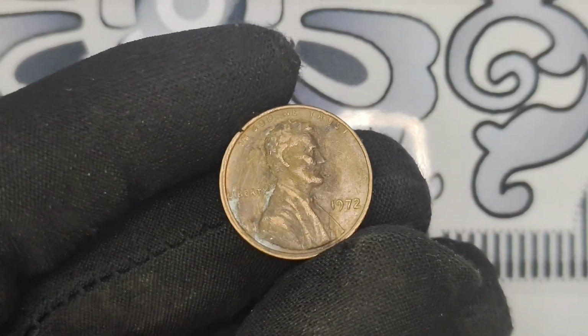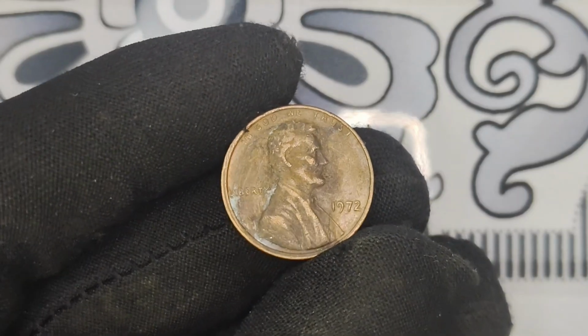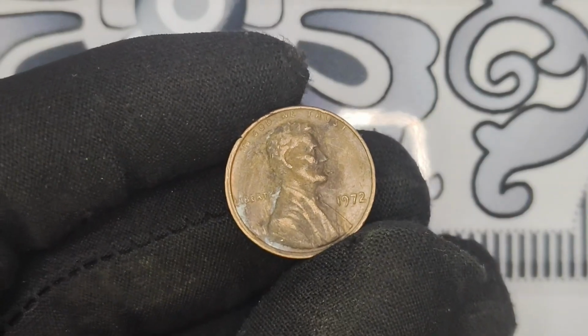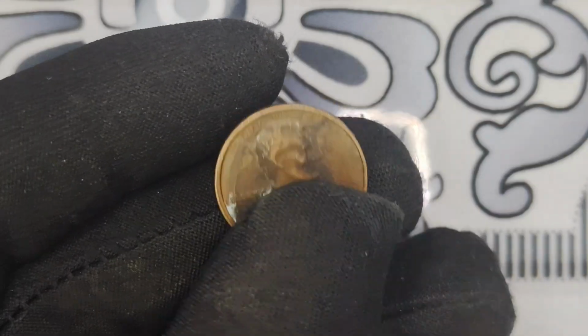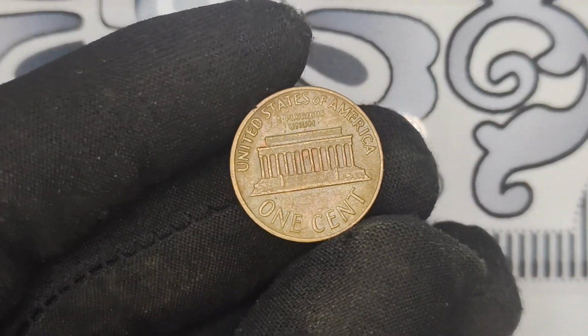If you believe you've found a valuable 1972 no mint penny, the next step is deciding how to sell it. There are a few options available. Websites like eBay are a popular place to sell rare coins. However, make sure to carefully research prices and set an appropriate auction starting price.